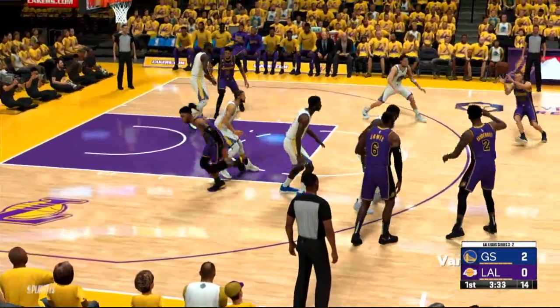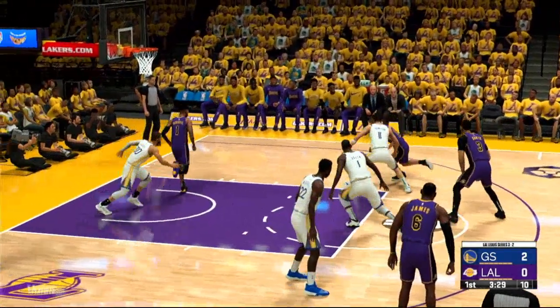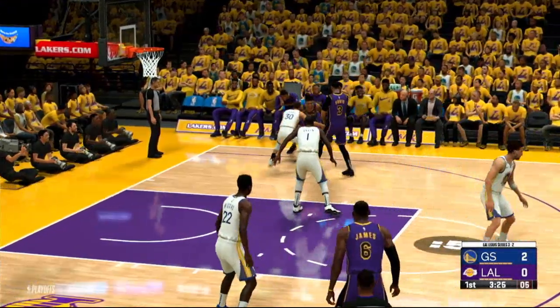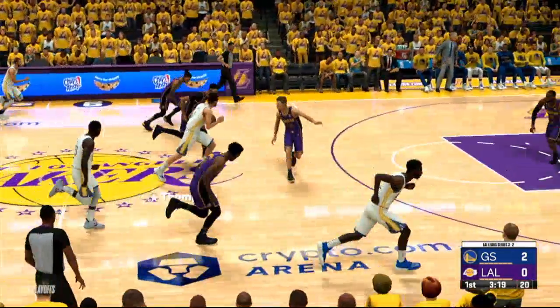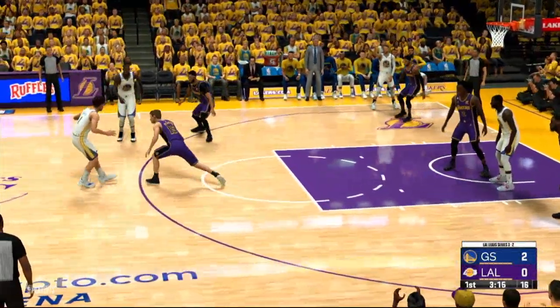James passes to Vanderbilt. Here's Reaves, defended by Thompson. Clock at 6. Here's Russell. And that misses everything. Well, they shouldn't be giving that shot to anyone, but they certainly shouldn't be giving it to him. That's a big break for the defense.